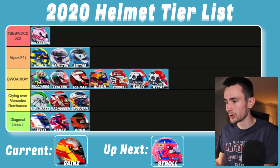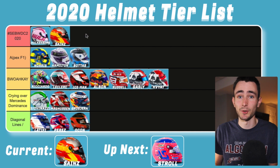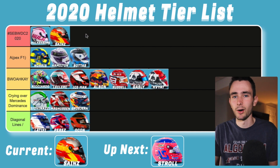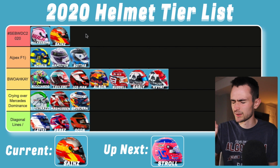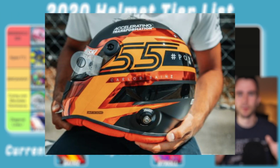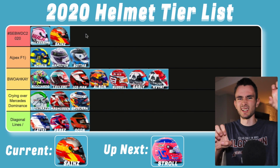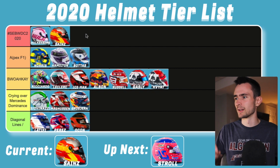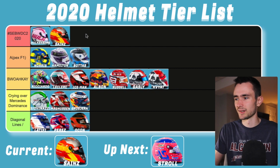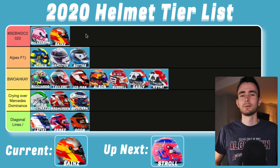However, I am still going to put Sainz in Seb WDC 2020 tier, just below Hulkenberg. But that thing is just such a looker. Also, have you seen the one for the Spanish Grand Prix this weekend with all the black? Looks hot, looks really good. I love how the Spanish flag is just so digitized and all over the place. It looks so good, but Hulk's is just that one step better, but whew, hot.